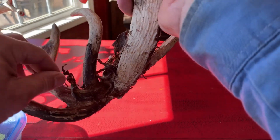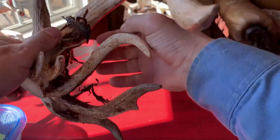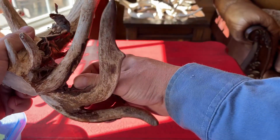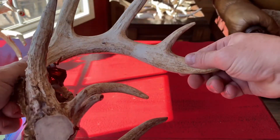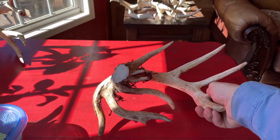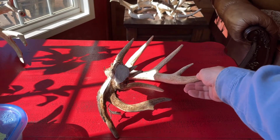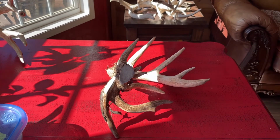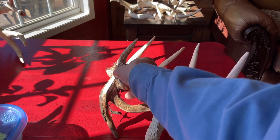This is just the old velvet that he couldn't rub off due to being inside these bins. He just couldn't get that velvet off. But that is a perfect example of a deer who's injured in velvet, and it has nothing to do with genetics at all.